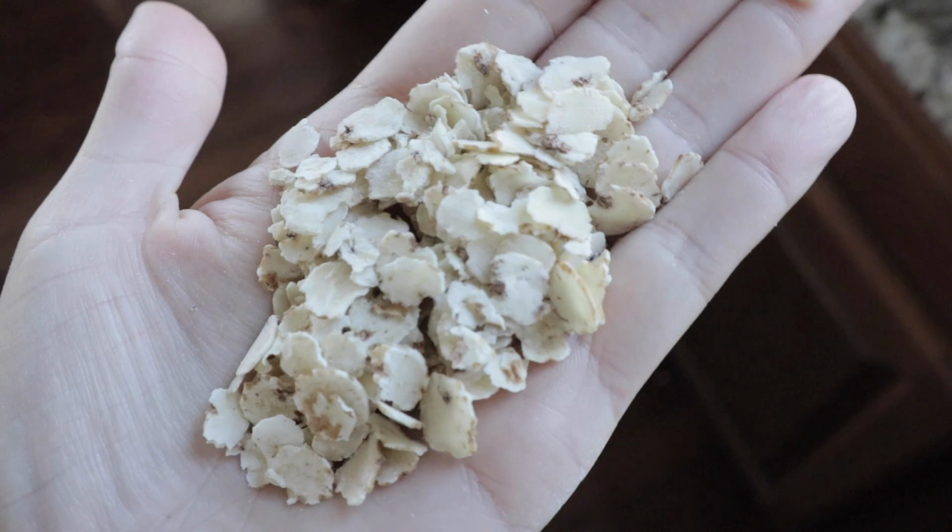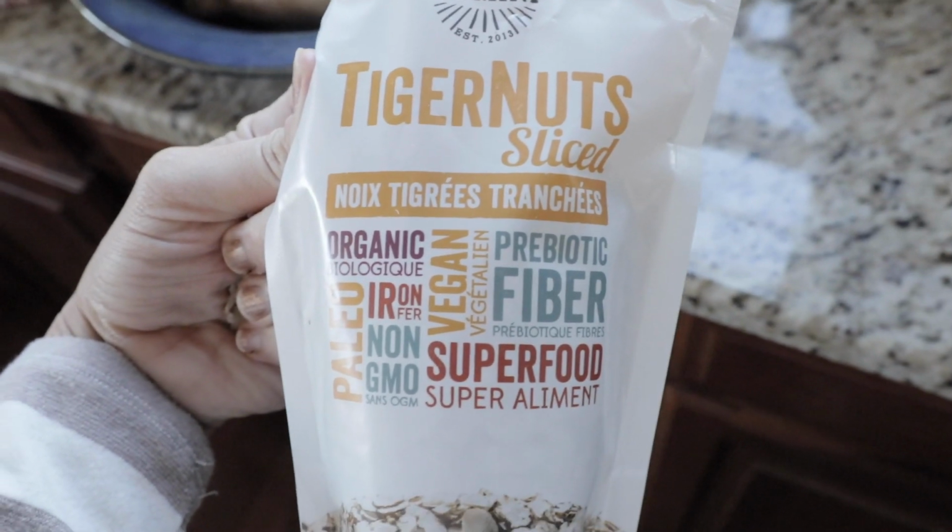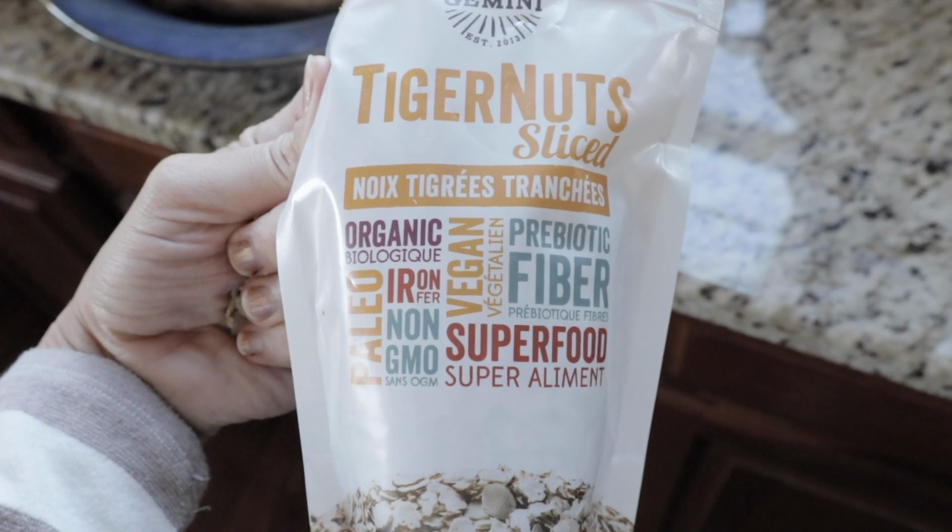The next one is tigernuts. These are not actually nuts, they're little tubers that are dried, and they taste and feel a lot like nuts. They fill in that nut role, like if you want a nut topping or to make a granola with nuts or something like that, it really helps with that as well.